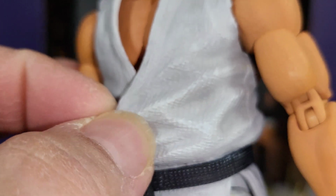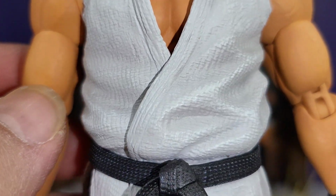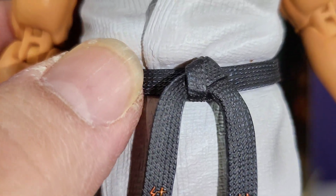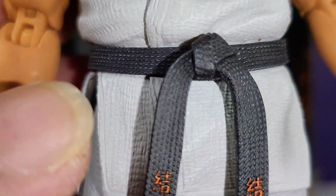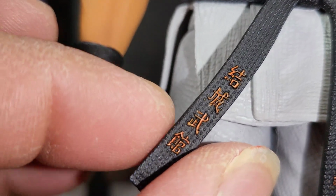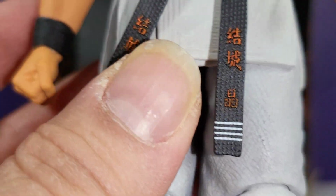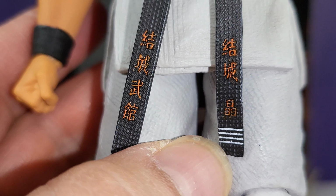And there's a nice soft material with this nice wash on it of like gray or black, with the belt looking really realistic, if you see. With the beautiful, beautiful writing and inscriptions there, as you can see on both sides with the lines there.